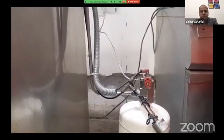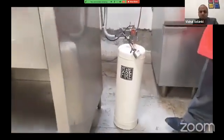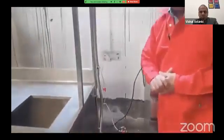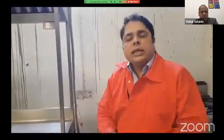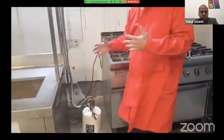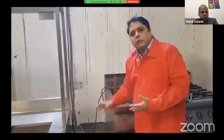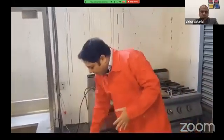Let me tell you something more about the cylinder sizes available. With wet chemical, we have the 11.5, the 18 liter, the 27 liter and the 56 liter cylinders. While for water mist, we have the 11.5, 27 and 56 liter cylinders, which can be used singly or in multiple combinations or a bank. For wet chemical, we have a premix, and this premix has to be filled within the cylinder and is pressurized. So both systems are similar in that they are standalone systems. They do not require any external source. They are filled and pressurized, and they require no external energy source to run them.